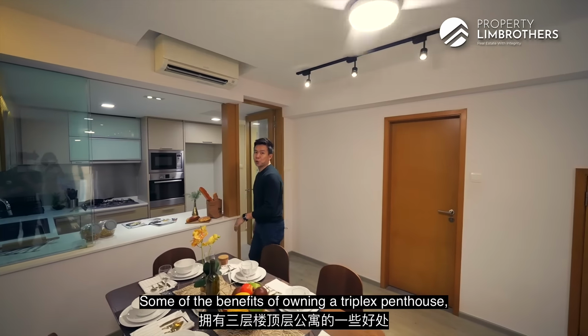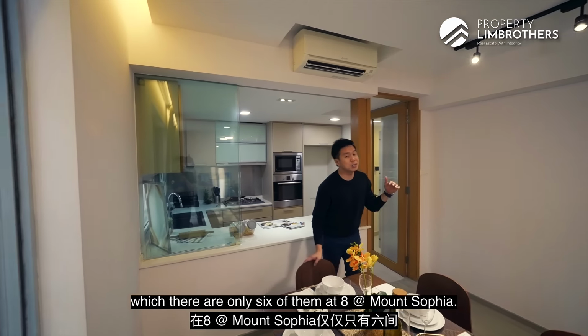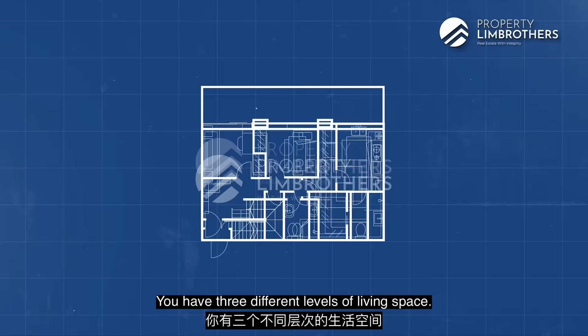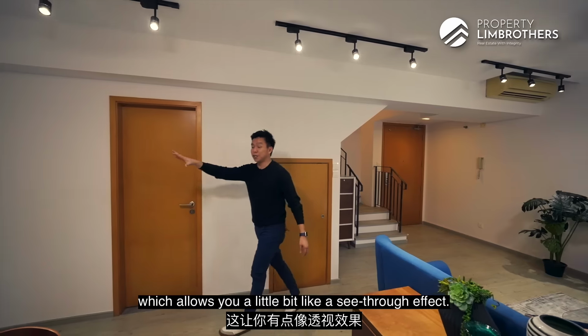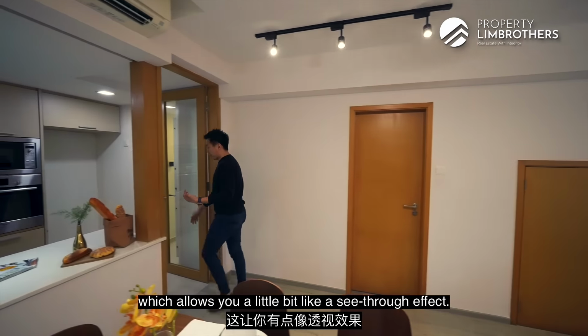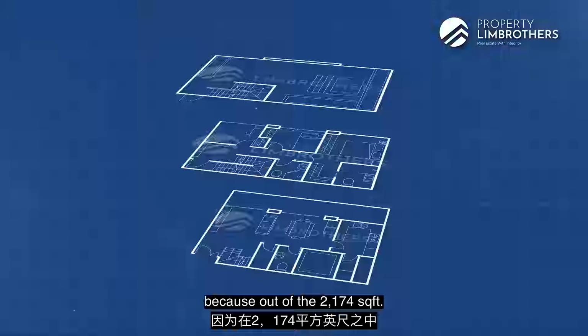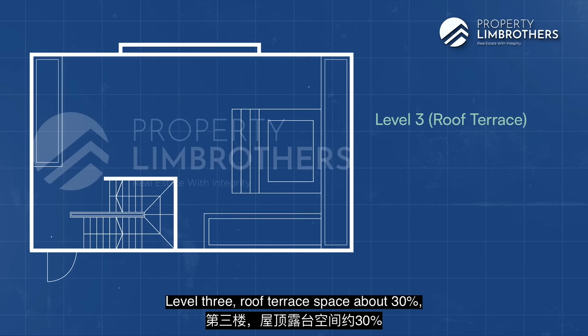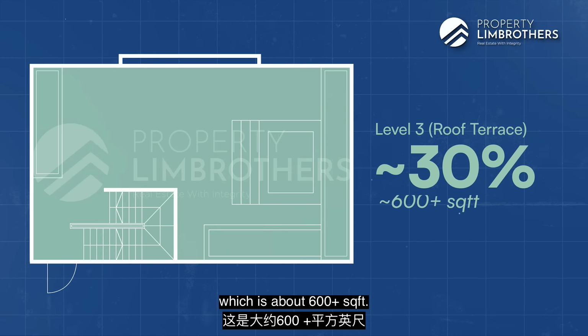Some of the benefits of owning a triplex penthouse, which there are only 6 of them at 8 at Mount Sophia. You have 3 different levels of living space. The first level will be your living area, dining, plus your kitchen, which allows you a little bit like a see-through effect. So we really love this layout because of the 2,174 square feet. First level, that occupies about 40% of the square footage. And then as you go into level 2, that's about 30%. Level 3, roof terrace space, about 30%, which is about 600 plus square feet.